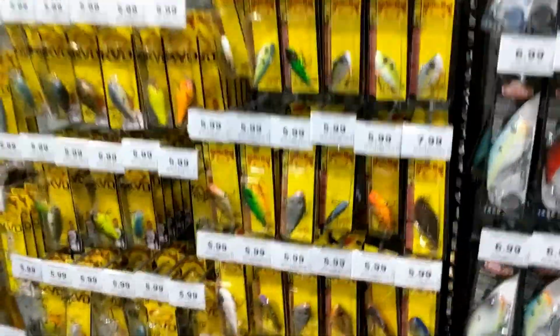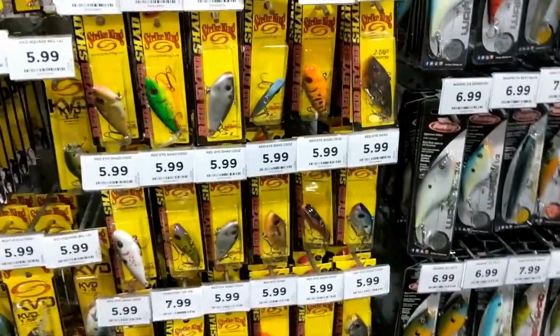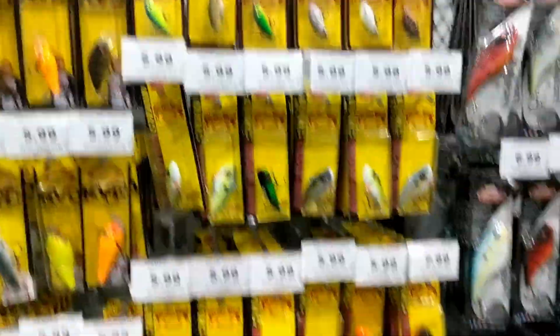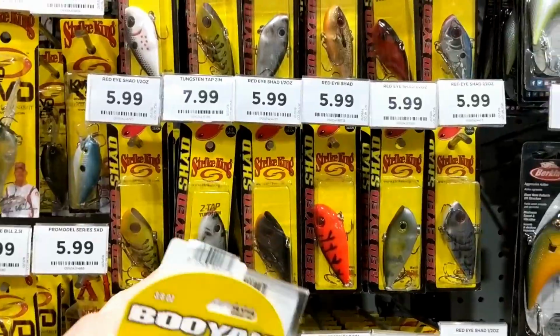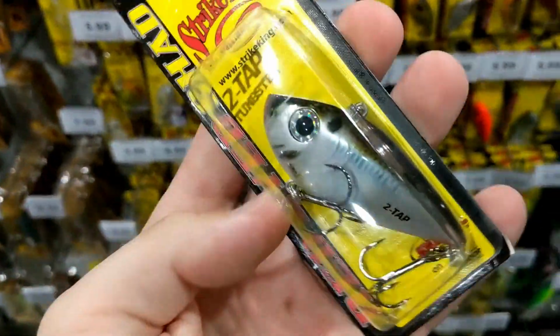There we go. That's exactly what I was looking for, my lipless crankbait section. Let me see if I can find my favorite color. It's hard to find sometimes. I don't see it. Let's go with this color. Interesting looking color. Look at that, the thing is beautiful.